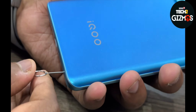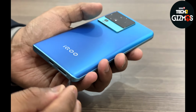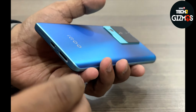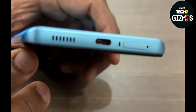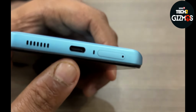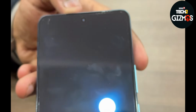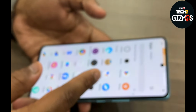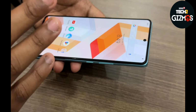slots. There's no space for micro SD, which is a typical behavior that most brands are exhibiting nowadays. But yes, so you do get dual SIM slots. And on the bottom, you have a USB Type-C port flanked by a bottom-facing speaker, and there is a front-facing speaker up top as well. So you do get dual speakers, and it should ideally make for a very good multimedia consumption experience, because the screen itself is very bright, clocking in at around 1500 nits. And coupled with the frame rate that this phone offers, it should offer some really good gaming and multimedia experiences.